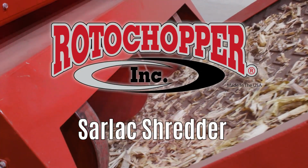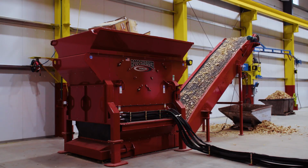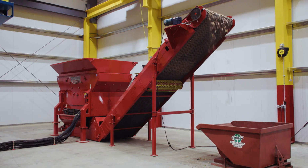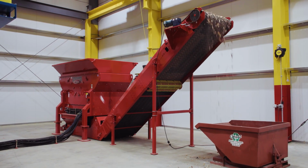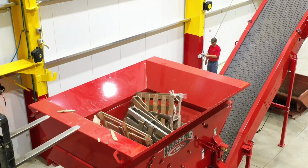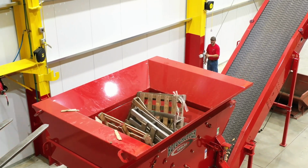Introducing the Sarlac from Rotochopper, the cutting-edge solution in shear point shredding technology. Compact, yet powerful. Sarlac's design efficiency downsizes materials, reducing your material handling costs while maximizing valuable workspace.